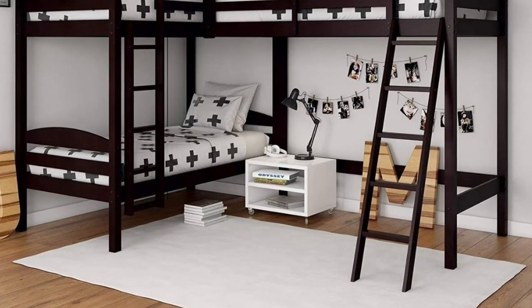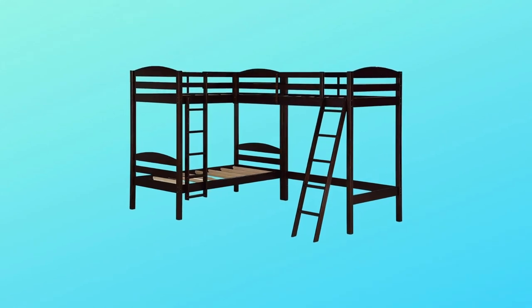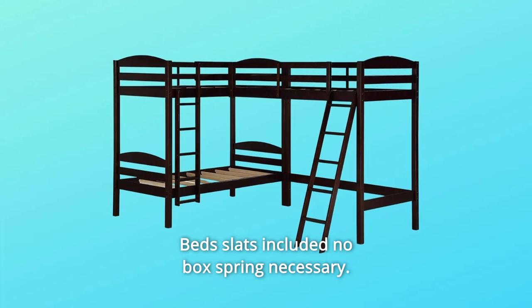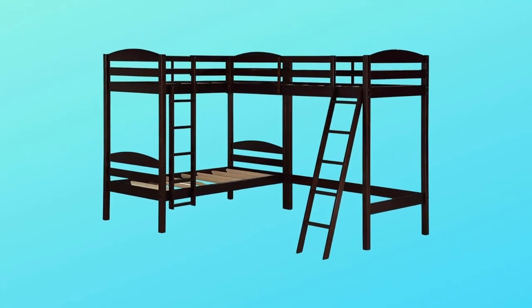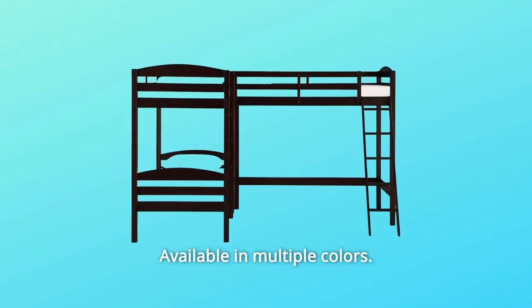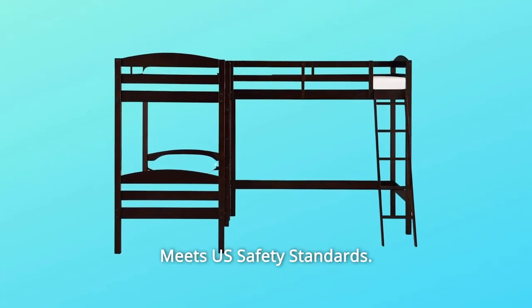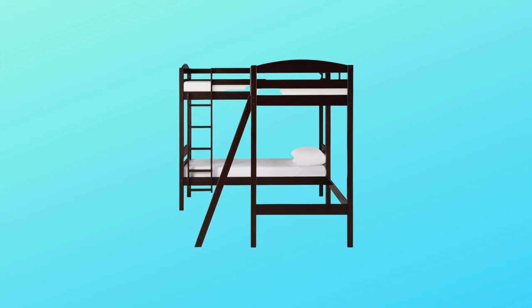Number 10. Ships in two boxes. Assembly required, hardware included. Bed slats included, no box spring necessary. Available in multiple colors. 1-year limited warranty. Meets U.S. safety standards.